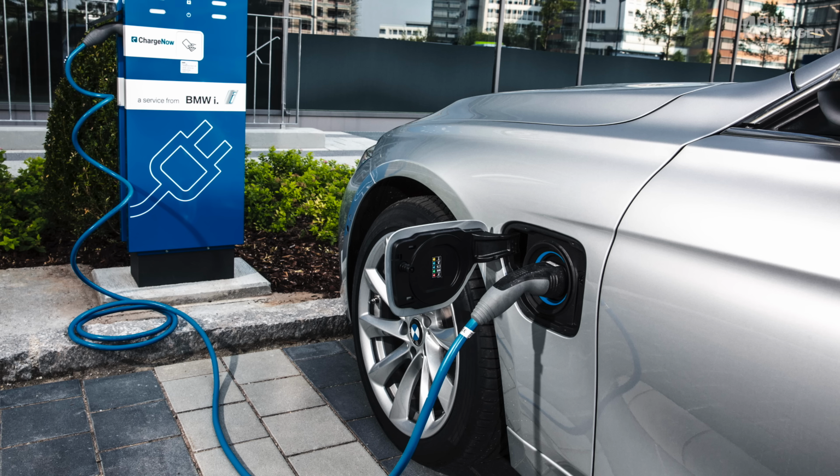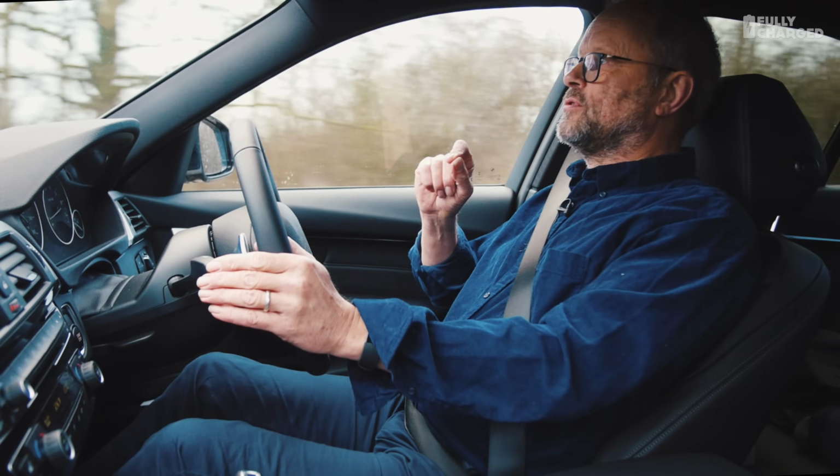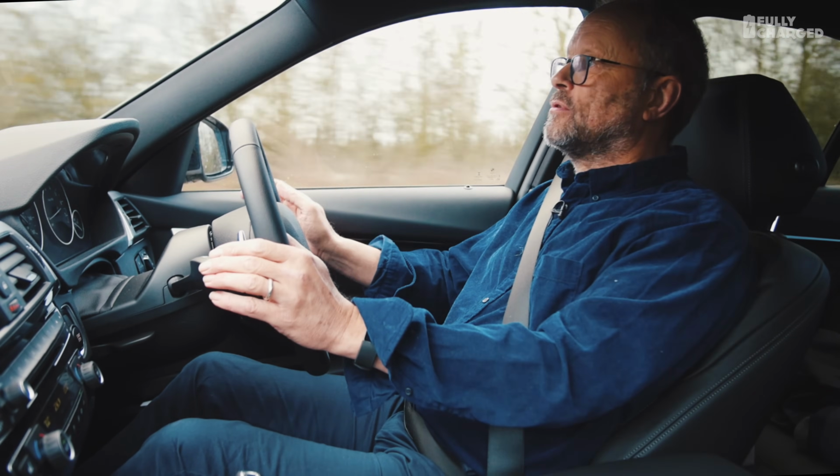But what I'm interested in, as regular viewers will be aware, is whether it actually makes any difference to its fuel consumption. The official fuel consumption figures for this vehicle are 134 miles to the gallon. How realistic is that? I mean, it doesn't seem very realistic. A lot of people I've spoken to use it literally for their daily commute. They don't use any petrol at all.